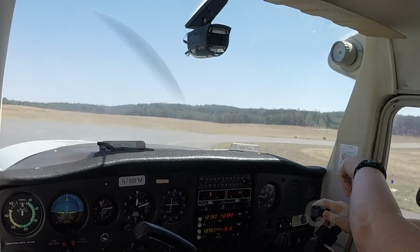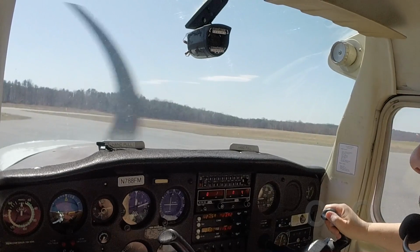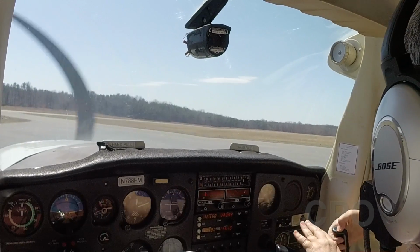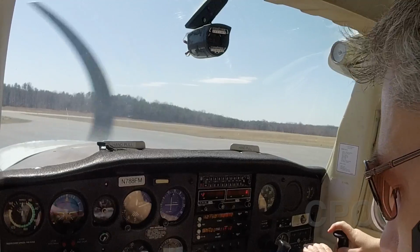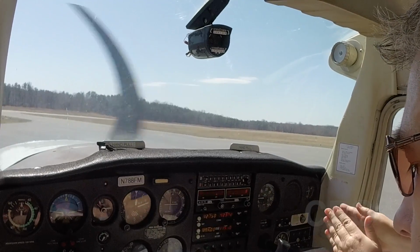And we're just going to kind of go down into this area. And then when you stop, you want to be facing into the wind as much as you can. Okay. Because it means that you don't have to deflect your controls for stability of the airplane as much. It's also easier to hold the brakes.